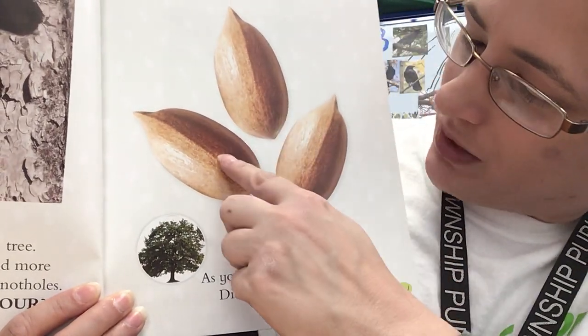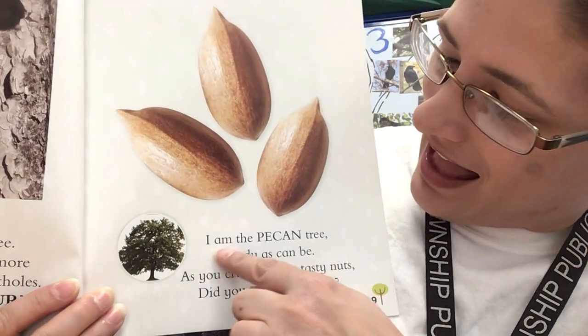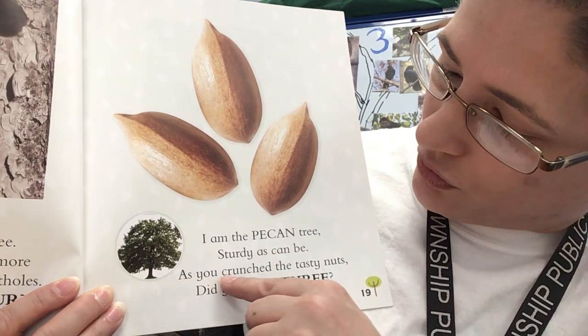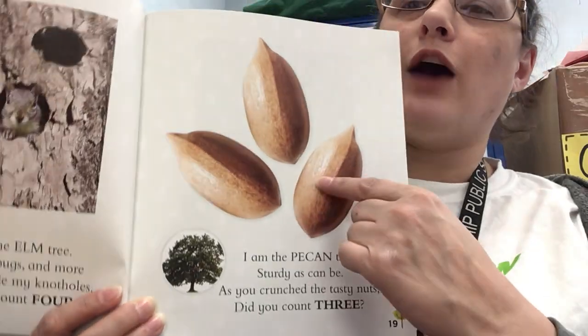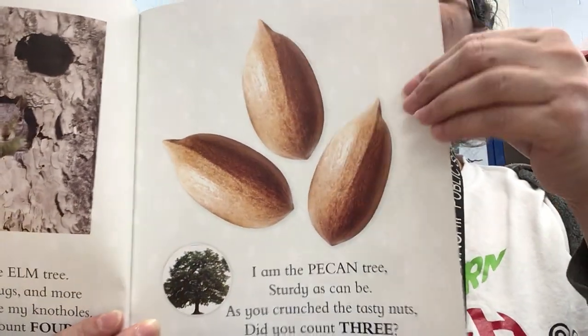One, two, three, pecans. I am the pecan tree, sturdy as can be. As you crunched the tasty nuts, did you count 3? That's 3.